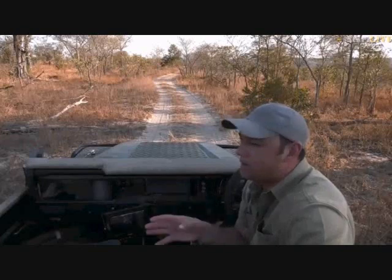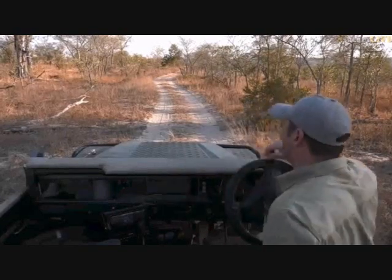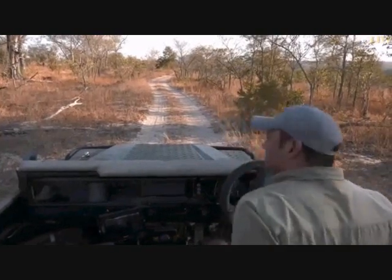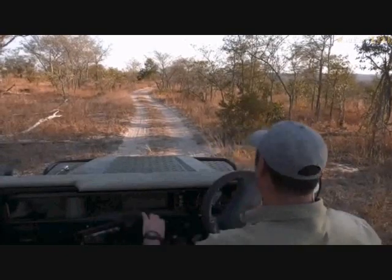But I think if you're quite relaxed and just enjoy driving through the bush, you'll often bump into things that you didn't expect. So that's my tip of the day, I think. What do you think, Seb? Not a bad tip. I agree. Yeah. Well, nice to see those Nyala. Let us continue and see what else we can find.